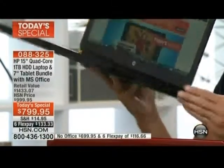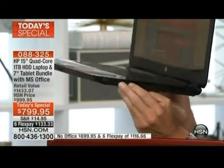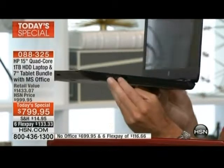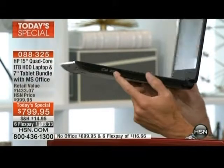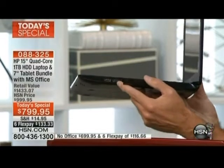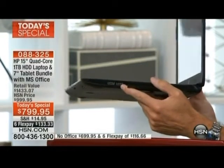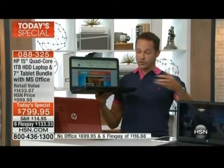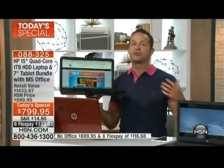So, optical drive here, a total of 3 USB ports, some of which are USB 3.0, and then there's a USB 2.0 port as well. The 3.0 ports run 10 times faster than your normal USB port. So that means, when you're moving files to this computer from your old computer, it's going to go so much more quickly.